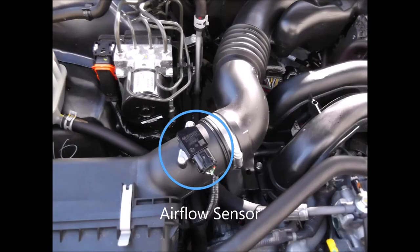The mass airflow sensor tells the car's computer to add the proper amount of fuel based on the air coming through to the engine. A faulty one can increase emissions, cause the car to stall, and decrease gas mileage.